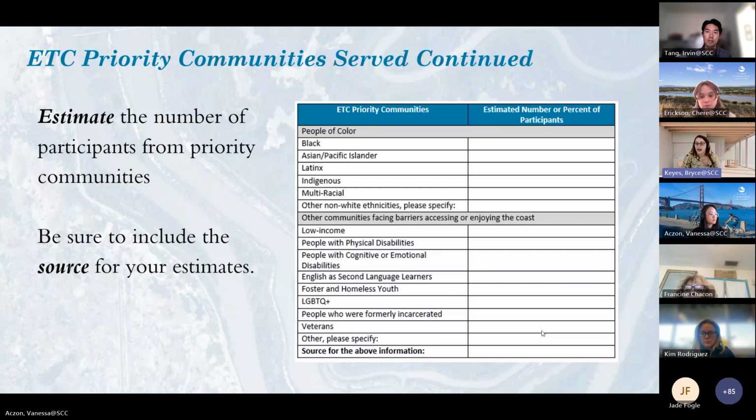It is okay if your numbers reach over 100% in this table. And what I mean by that is that you might have program participants that meet multiple ETC priority community definitions. So for example, if you serve 100 low-income youth with disabilities, you would have 100 participants in the low-income row and then 100 participants in the disabilities row. But the overall percent of Explore the Coast community priorities served would be 100%.